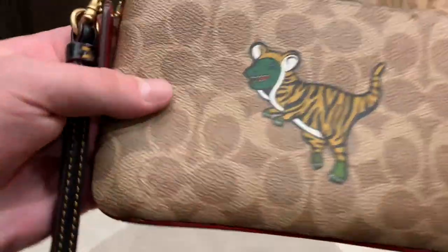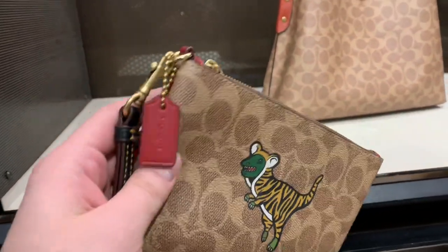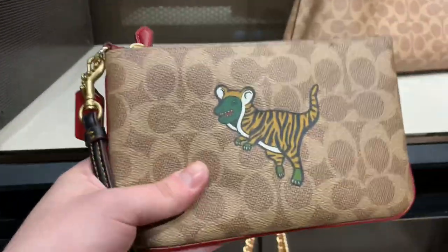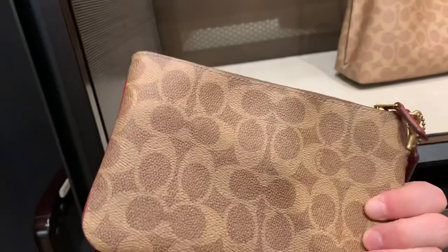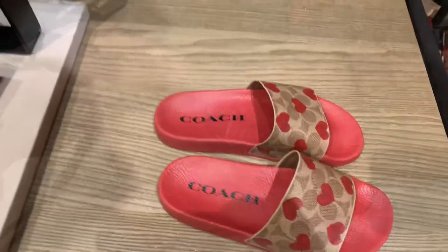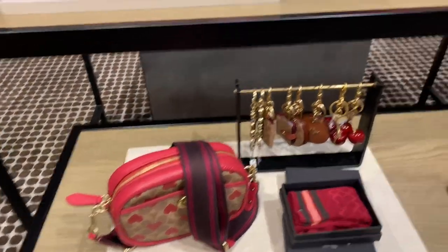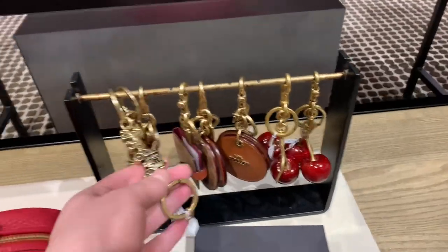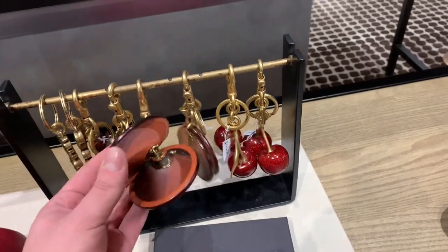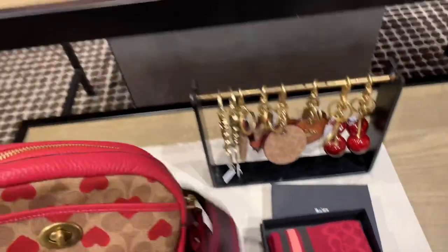And here we have some of the Lunar New Year collection with Rexy in Tiger costume or whatever. Rexy and Tiger. I can't remember what they're calling it. The wristlet. Oh, these were just so cute, guys. They also had the Valentine's Day collection. Well, some of the pieces. They didn't have everything. They only had a couple. Got a bunch of keychains. The keychain mirror. I don't really like those. And same with the cherries, they're really heavy, but I like the horse and carriage buckle.